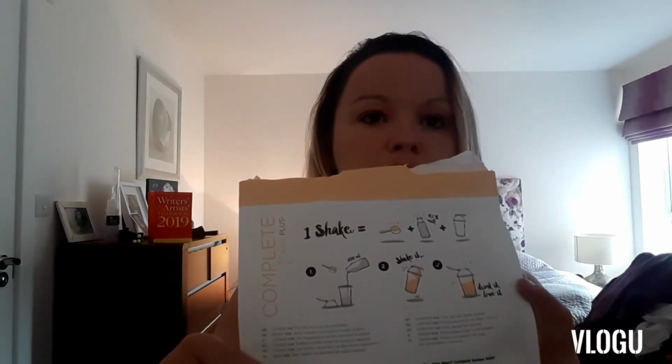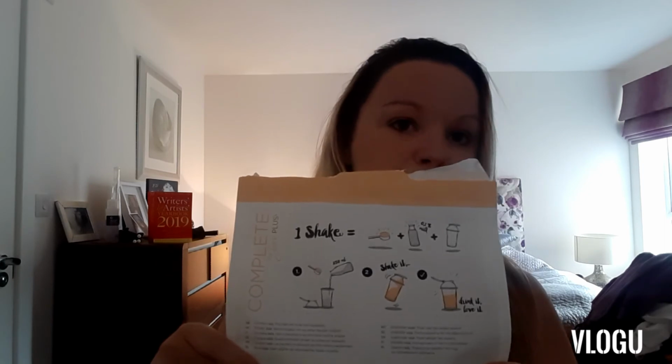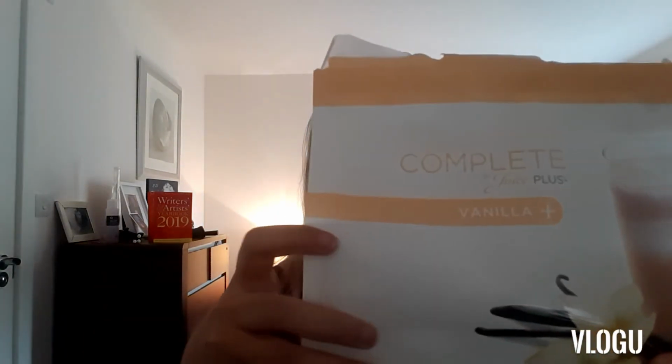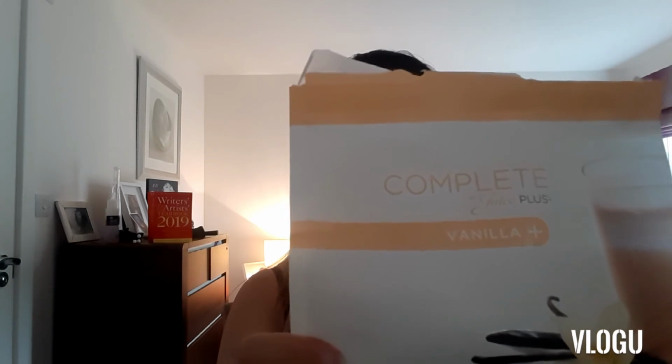So basically it just goes onto the back what you do. You put 1.5 cups, and you do get the little scoop with it. You can put it in soy milk, and then you add your fruits. You can shake it on the go, so if you just want to put milk in it, shake it. If you don't want milk in any form, so that's soya or full fat milk, put it in water, but I've always put it in soya milk, and it just tastes amazing on its own. It tastes really good, but I like to add in fruits as well. So yes, this is what it looks like, and you do have a lot of ingredients there as well.